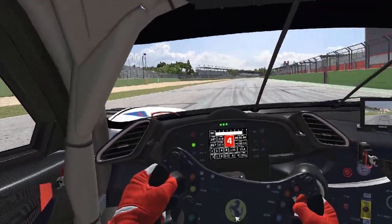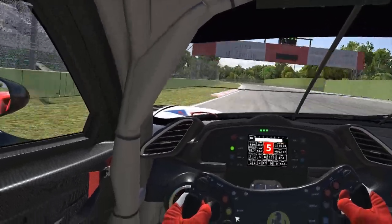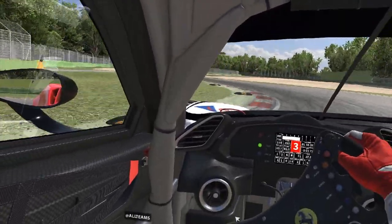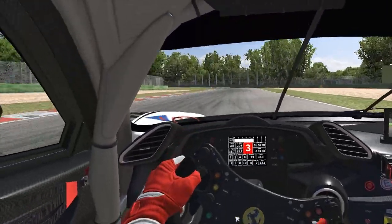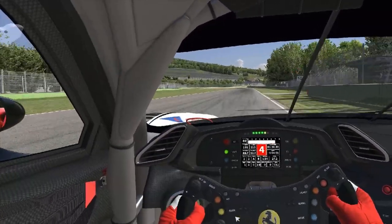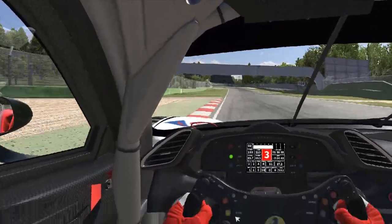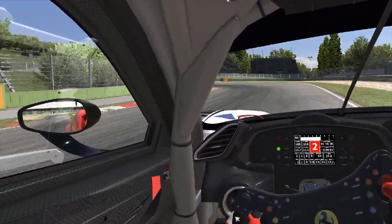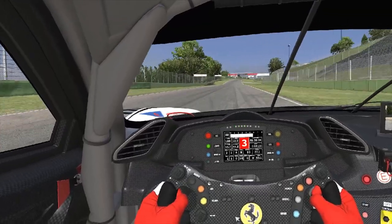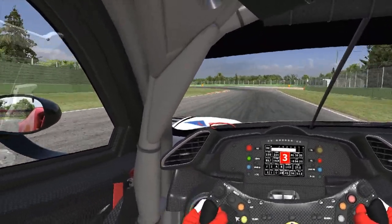Now, I had a triple screen setup with a half decent field of view. So I didn't think the jump from triples to VR was going to have that bigger impact. I really didn't. But it's a whole new ball game. You just know where you are in relation to the track and to other cars. It just feels far more natural, far more real.